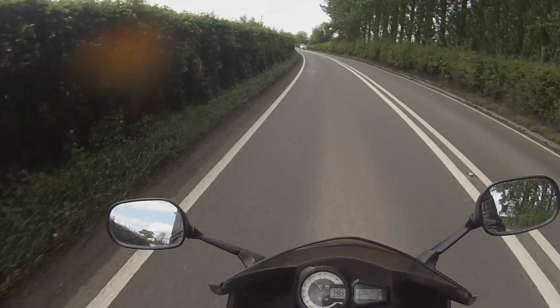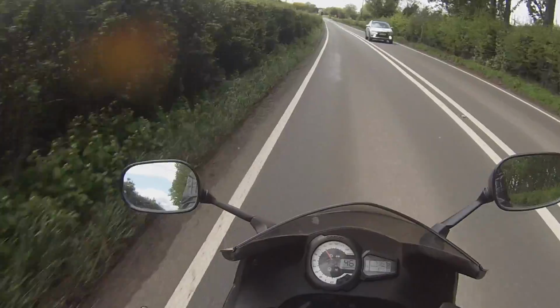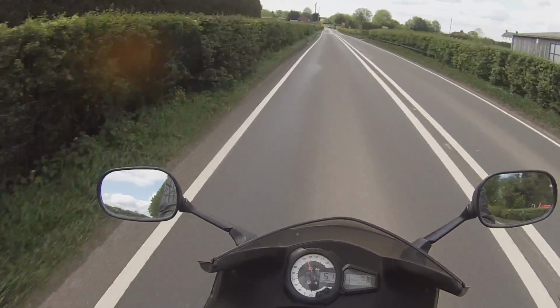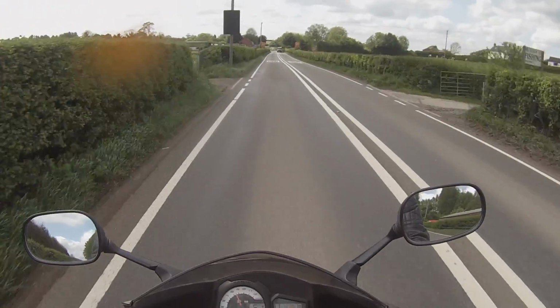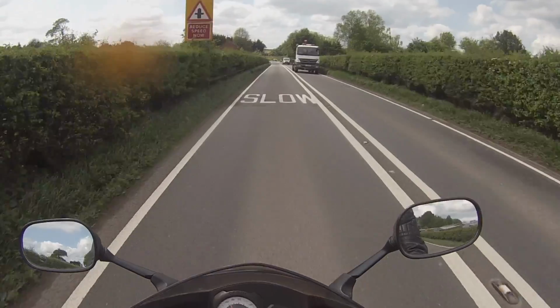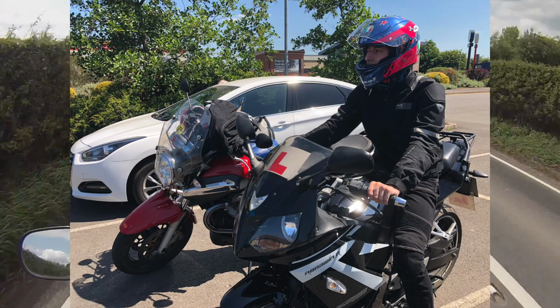Another good point for a 125 is this bike actually comes with a proper oil filter. A lot of 125s, even from some of the major manufacturers, cannot actually make the same claim, so that's a real bonus point for this bike, I feel. Build quality all round is pretty good, and overall I'd say it's an excellent little 125.